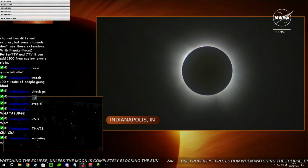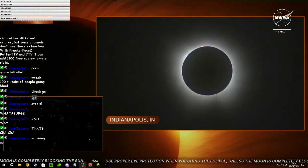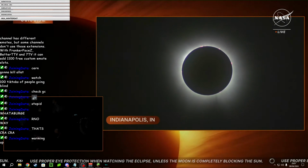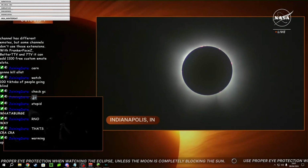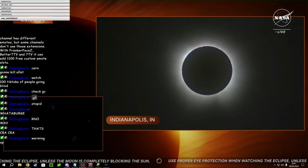Mountains and craters. And look at just those streamers of the corona. It is putting on a show. Holy moly. And it is dark. Holy moly. It is dark. I gotta take a peek at the crowd right now. Oh, look at the crowd. Oh my gosh. The crowd is absolutely going wild. Everyone's got their phone out.